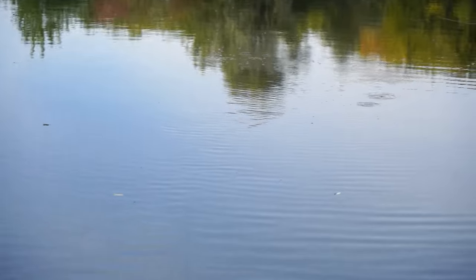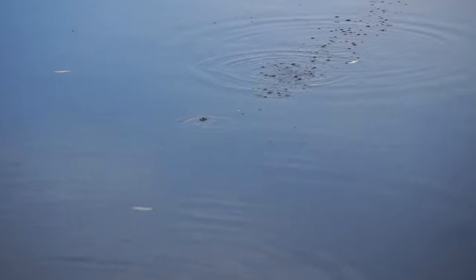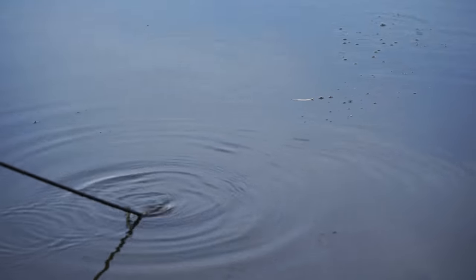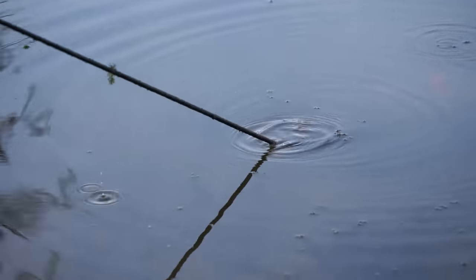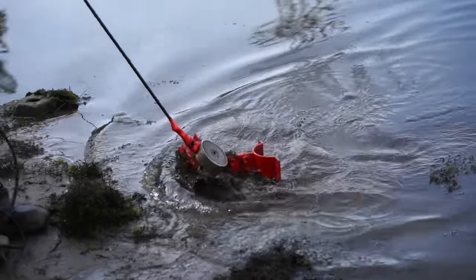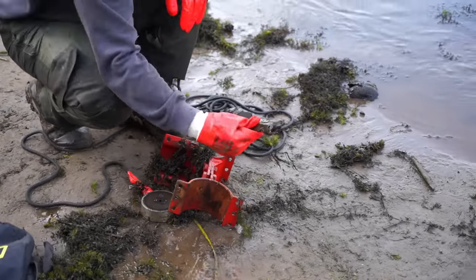Right now, I can feel something, and you can see those bubbles. That means we got something on our magnet. So let's be careful. Whoa, that's big bubbles. Let's be careful and try to pull that find out of the water, because that thing is kind of heavy, and we can already see it. Whoa, what is that thing? Wow, we got several finds.